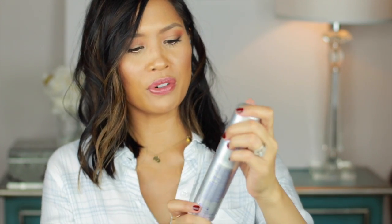Okay, we also have some heat protectant. It is the Perfect Iron Spray. It protects hair up to 450 degrees. I don't style my hair that often, usually just when I film. So right now, it's been styled, obviously, so I sprayed this in here beforehand, and it says that it is heat-activated moisture and protection. Always good to protect your hair when you can, especially if it's processed.